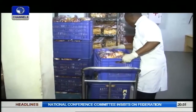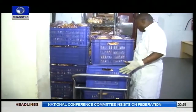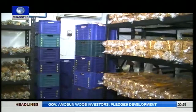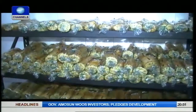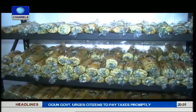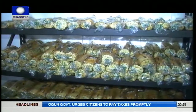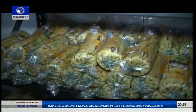Needless to say, there's been a drastic increase in their production from the usage of just about 40 bags of flour in their former premises to about 100 bags in their present location. Sunset Bakery emphasizes that theirs is a success story, and a lot of the credit goes to the Bank of Industry. Because what they do, Bank of Industry, they make sure that the equipment are paid for, and they will open the LC by themselves and get the equipment.